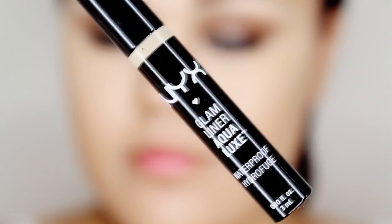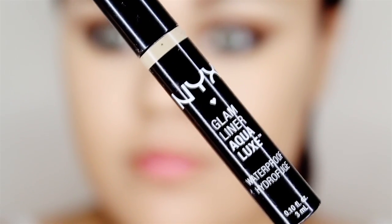And I've never seen these products before, the Aqua Luxe liners, so I searched on Google and I went on YouTube, and there weren't many videos of people using this or videos that were actually clear so I could see the colour. So I wasn't too sure whether I wanted to get it or not, but what the hey, I wanted to try it, that way you guys know what it looks like.